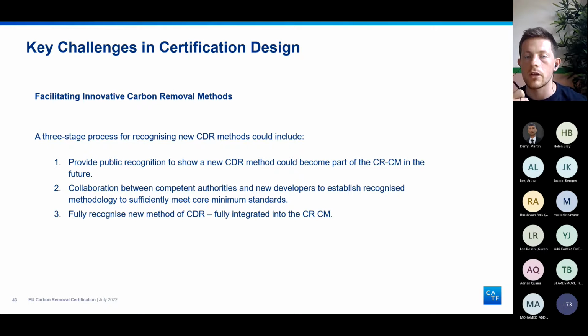So we've worked with other NGOs to try to understand how we can retain regulation while maintaining its environmental integrity, but at the same time retaining sufficient flexibility for new methods that may not exist at the moment, or exist only at prototype level, and maybe don't have strict accounting or very good MRV. How can they be integrated into the CRCM in the future? For us, we envisage a three-stage process.